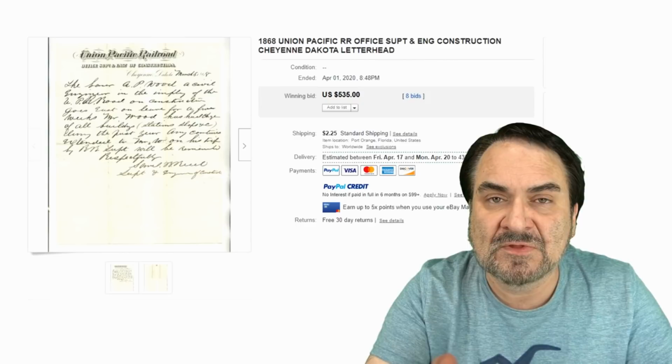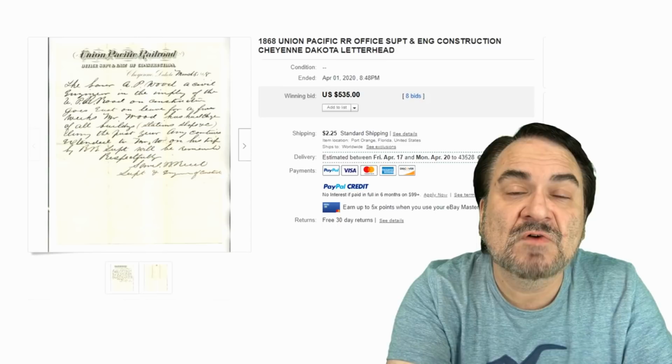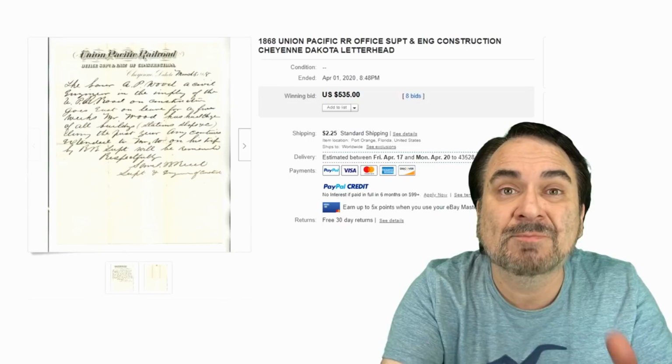Most people don't realize that just an average letter for some of these can carry some insane amounts of value. This one sold for $535. This one has a combination of reasons why it's key, why this specific one went for so much money. It's not even a signature on this one that's the deal. It's the package on this one.